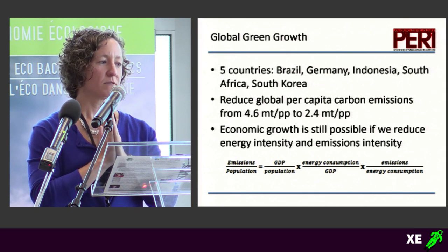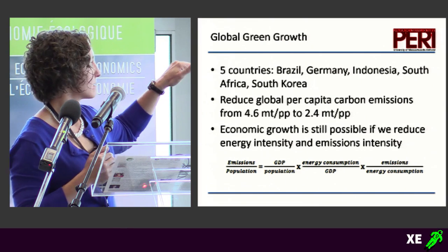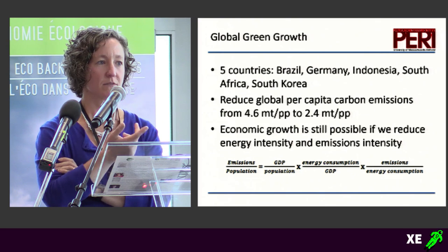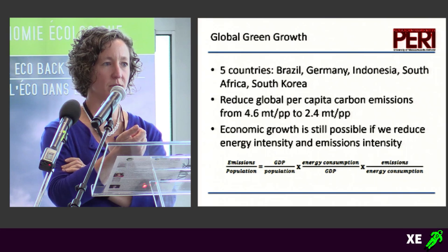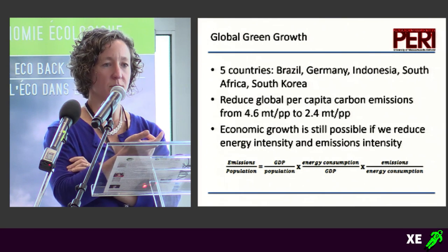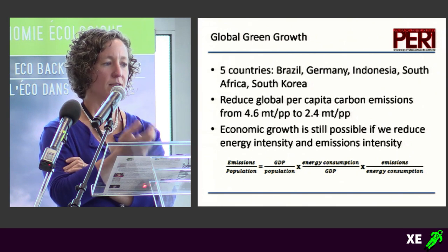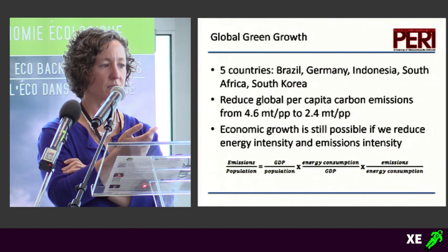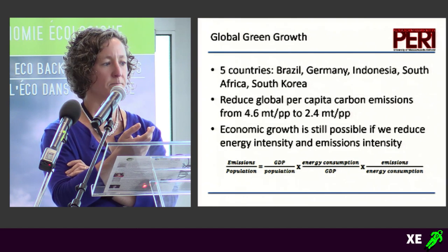And so what we do is we decompose that emissions per capita so that the last line, the equation on the bottom, emissions per capita is a result of three things. First, it's GDP per capita, so a level of economic development. Next, it's energy consumption per GDP, so a level of energy intensity. And third, emissions per unit of energy consumption, so the level of emissions intensity.